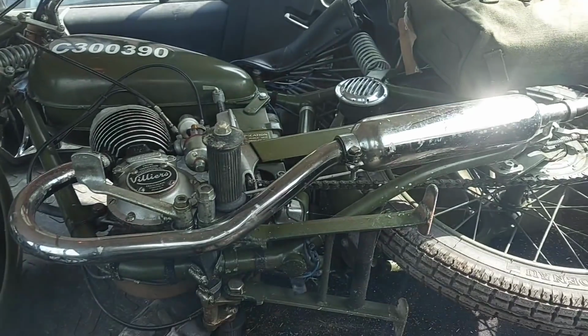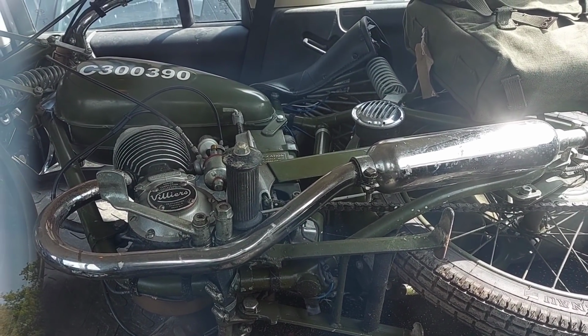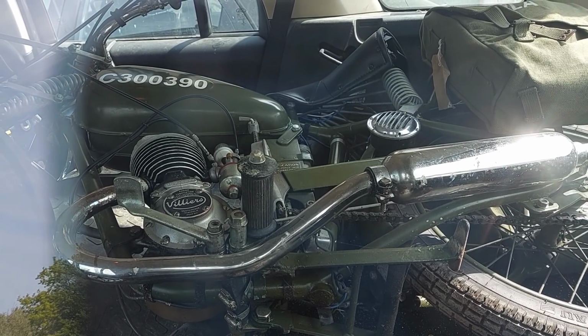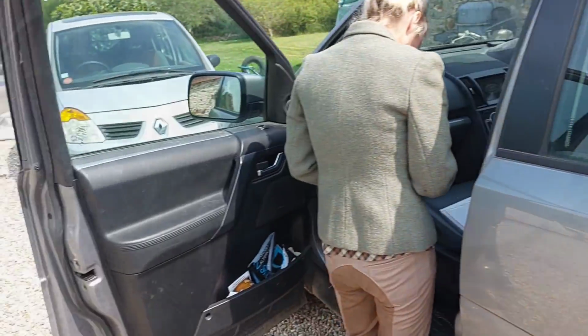And there's the baby James. Can you see? A bit of reflection, I'm afraid. She's got no oil and petrol in because she's dry, hence why she's on her side. That's okay. So I expect we're going to have to take that out when we get there.